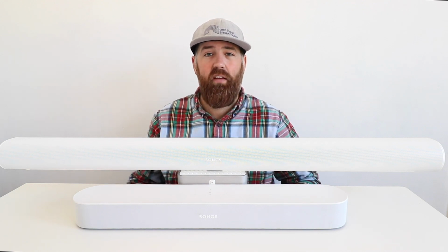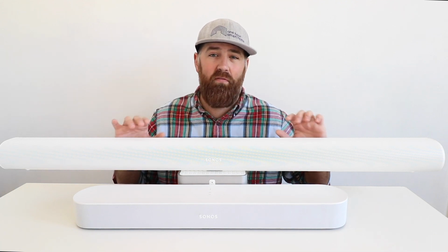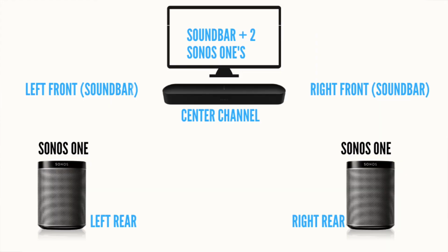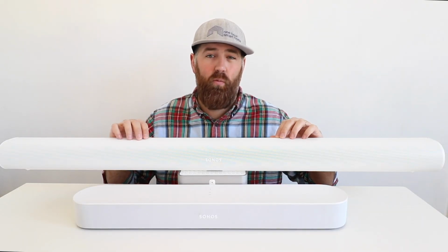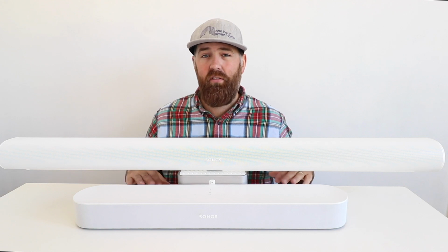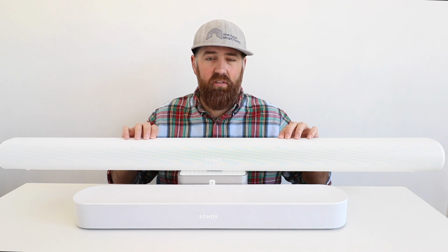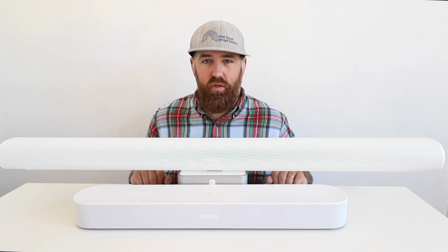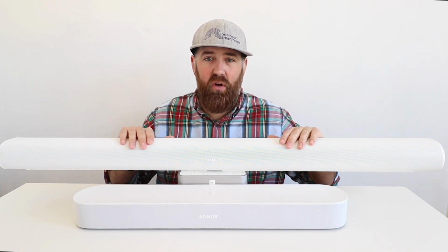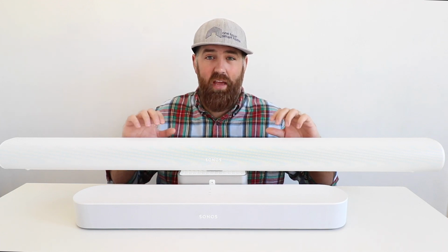Now, for watching TV, if I'm just watching a standard program, the Sonos Beam and the Sonos Arc are very similar in sound quality. And I've connected them both with surround sound systems, where I have the Sonos Arc and two Sonos Ones as the surround sound speakers paired with each of these devices. And for regular TV listening, not that big of a difference. Now, where I have noticed a big difference is when you are watching a movie that is encoded in Dolby Atmos sound, you can definitely tell the difference between the Sonos Arc and the Sonos Beam. The Sonos Arc actually makes it sound like a movie theater.